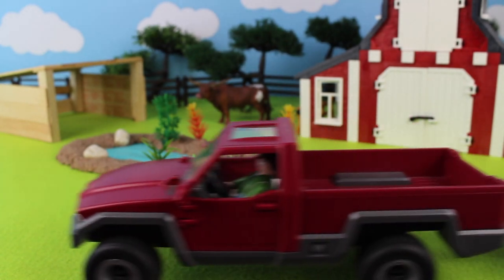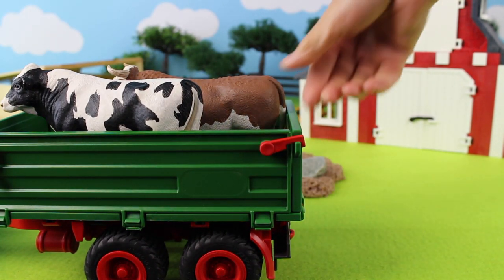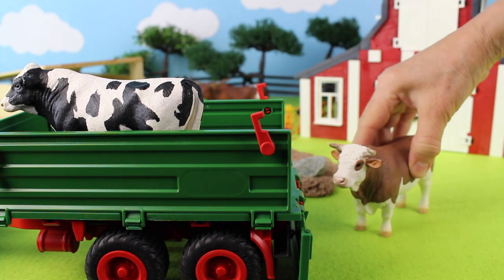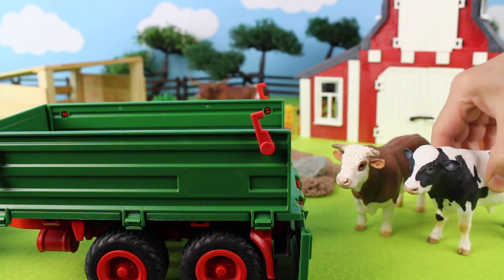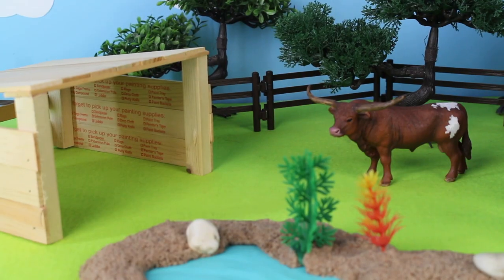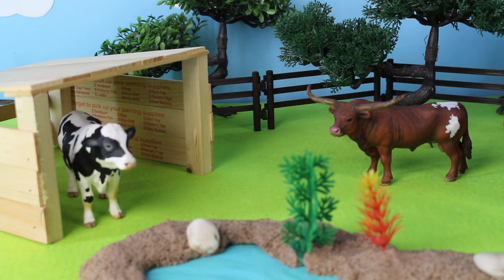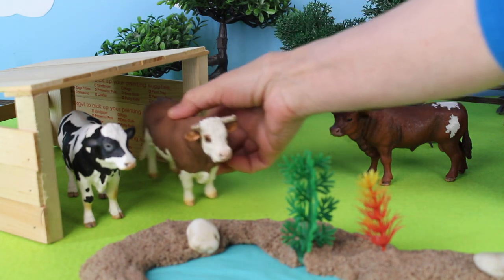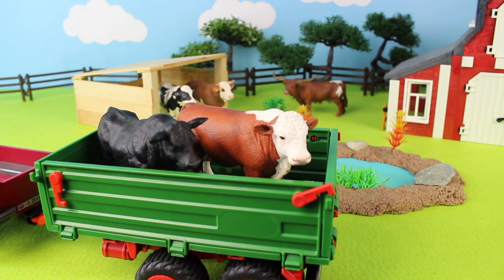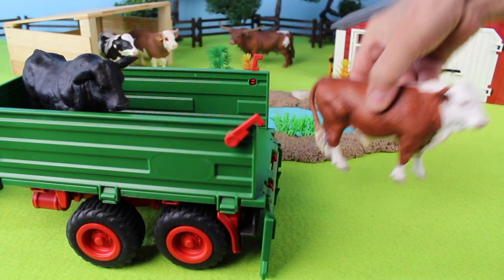Here comes the farmer. He has more cattle. Here comes the bulls. This is a dairy cow. And this is a bull with horns. Here come more cattle. When you have more than one cow, you can call them cattle.